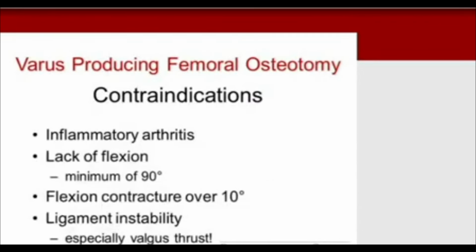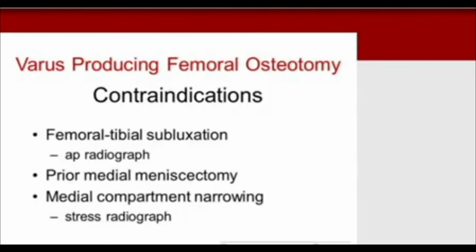Again, the number one contraindication is inflammatory arthritis. You need 90 degrees of flexion, no significant contracture, no instability, especially a valgus thrust, which tells you that there's ligament stretch out. Femoral tibial subluxation is another contraindication.